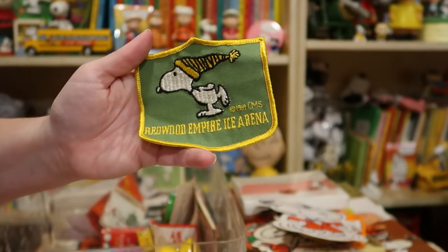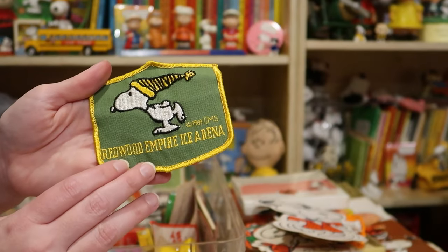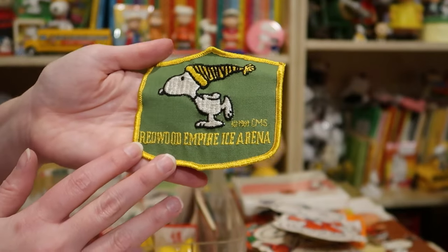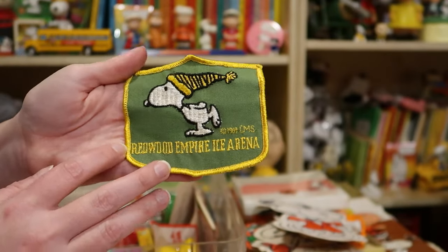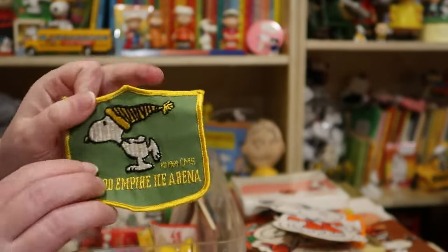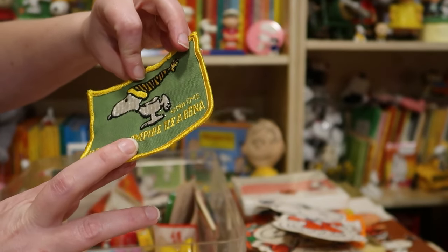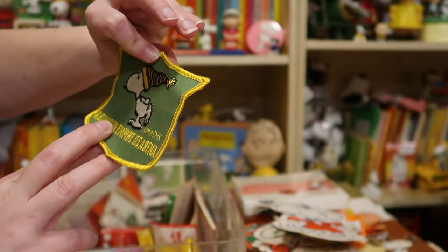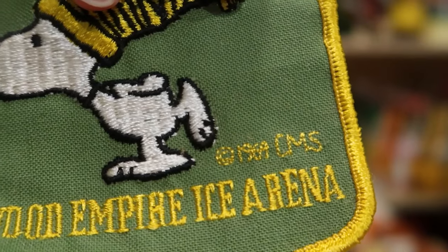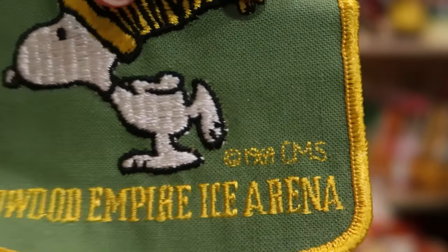Oh, we've got a Redwood Empire Ice Arena patch. This is the ice arena that Charles Schulz built in Santa Rosa, California. Definitely go check that out if you're a big Peanuts fan. I don't remember this color scheme. I thought it was a different color than this. I'm going to have to look at other things. Also, it's very interesting that it says 1969 CMS, Charles Monroe Schulz, rather than UFS.